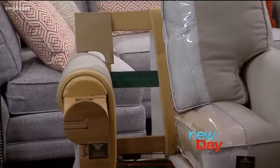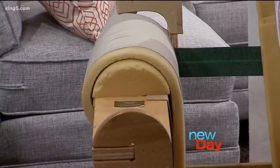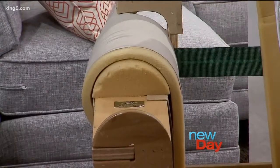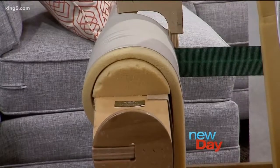You want to make sure of the foam, too. Most people think foam is the same. You want a good high resilient foam. Bassett has a lifetime guarantee on their frame and on their foam, so you're never going to have that foam cushion collapse or sag on you. It's going to be resilient and hold up for a long time.